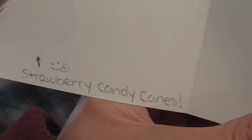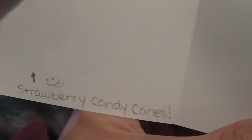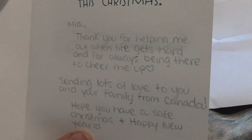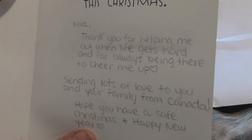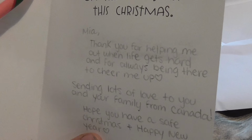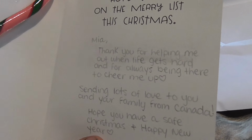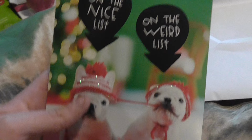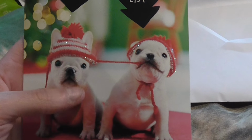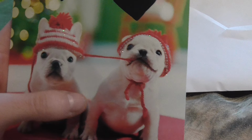The strawberry candies. Yum. I love strawberries. Can't wait to try. No, thank you so much. I love having you as a friend. You're like the best person ever. Like a brother to me, seriously. So cool. And that is so cute, dogs on it. So funny, so cute.